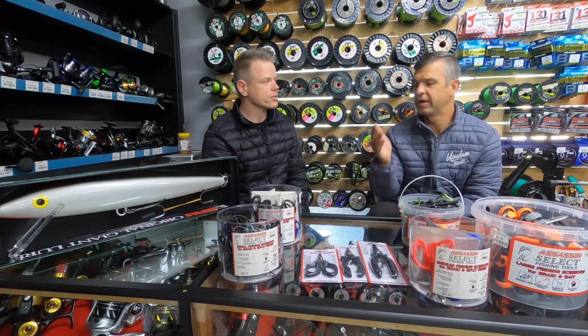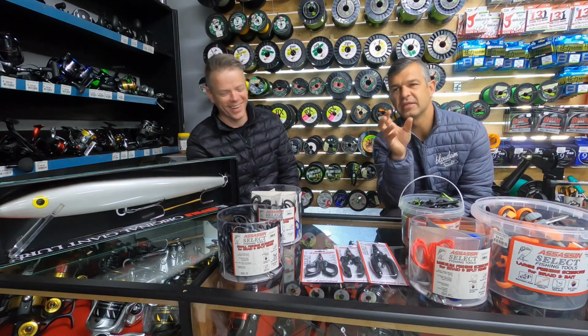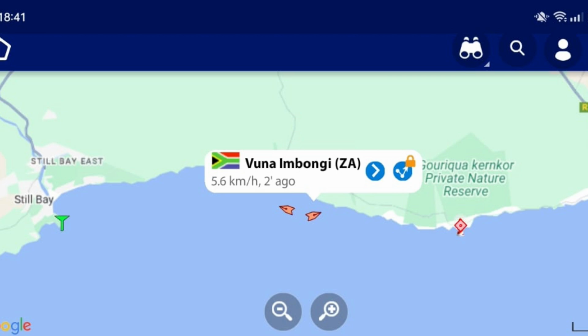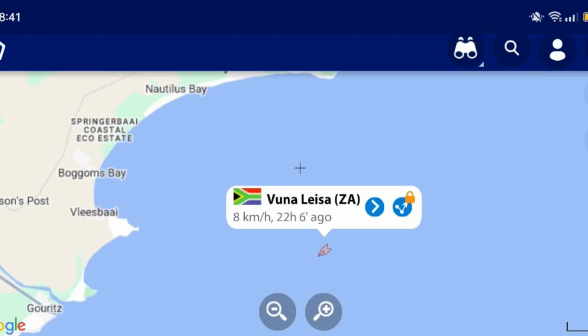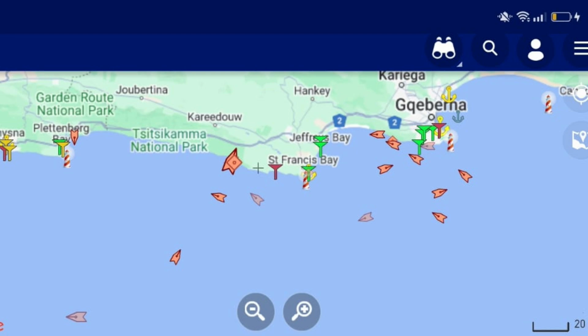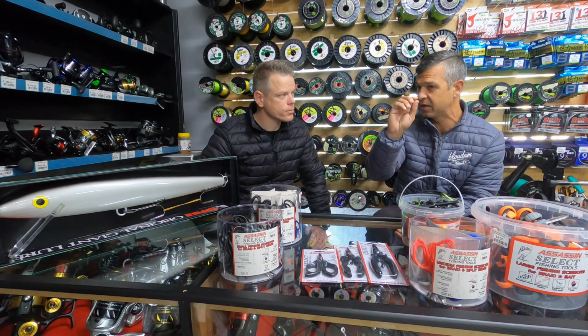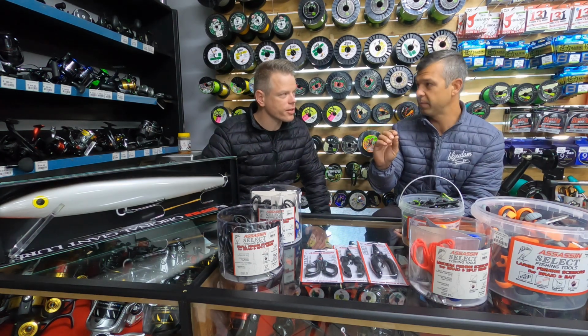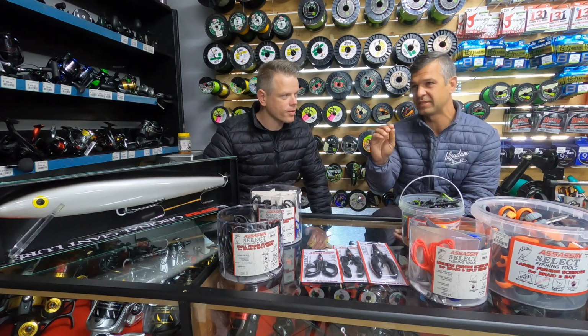Talking about the trawlers at the moment, there's been a lot of reports of trawlers around. I got a couple of images, and from Stilbaai all the way through to PE, a lot of trawlers, and it's not Chinese trawlers, it's South African trawlers operating in the water. You can actually see the names and the orientation of the vessels. Are you sure the Chinese didn't go South African? Maybe they bought South African vessels.